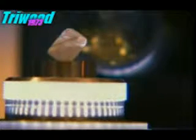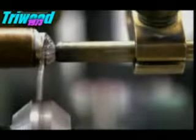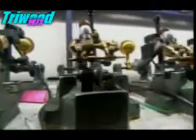The problem now is, how do you cut the hardest mineral known to man? Well, it takes a diamond to cut a diamond. A diamond-tipped steel wheel spinning at 12,000 revolutions per minute is used to cut through the rock, slowly and carefully. A single cut can take 12 hours to complete.